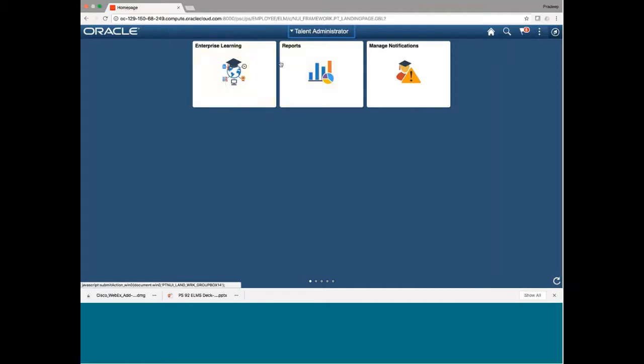A talent administrator is a learning administrator from your business unit or from a department. If you want, you can give that access. Talent administrator access can be provided by roles, page level security, and row level security. In ELMS, row level security is driven by learning environments, not similar to PeopleSoft HCM row level security. It is different.